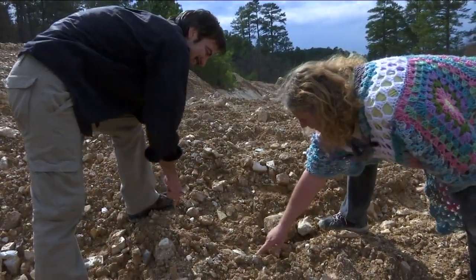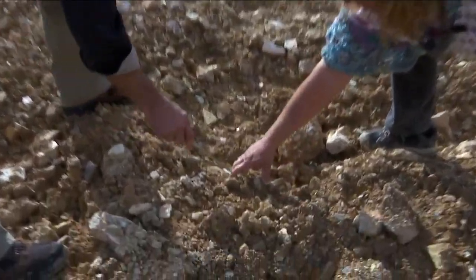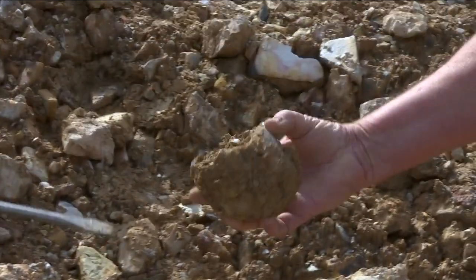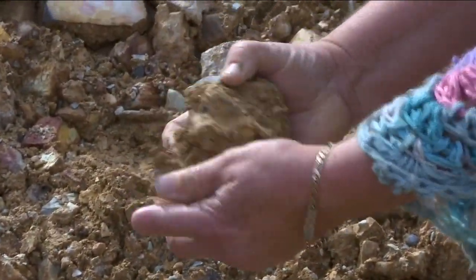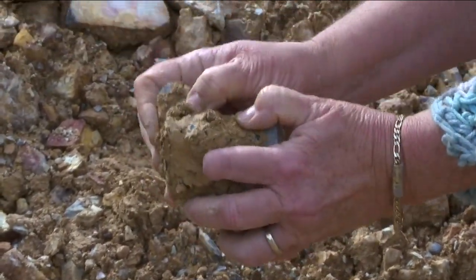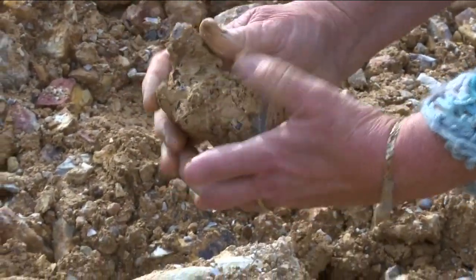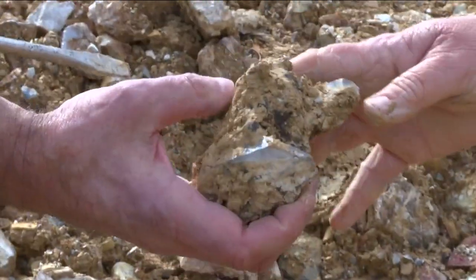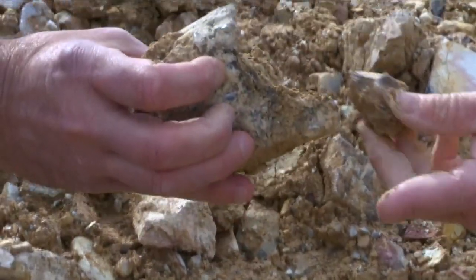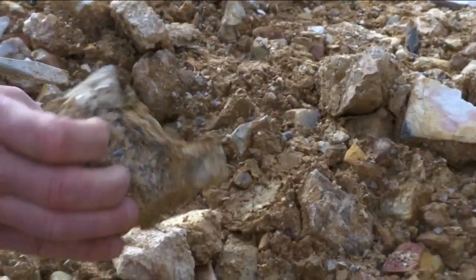Oh, look, right here, look. Oh, yeah. Look at that one. Golly. Look. See those points? Look at that black glass. Look at that. That is a beauty. Oh, now here's another one, too, right here. See?